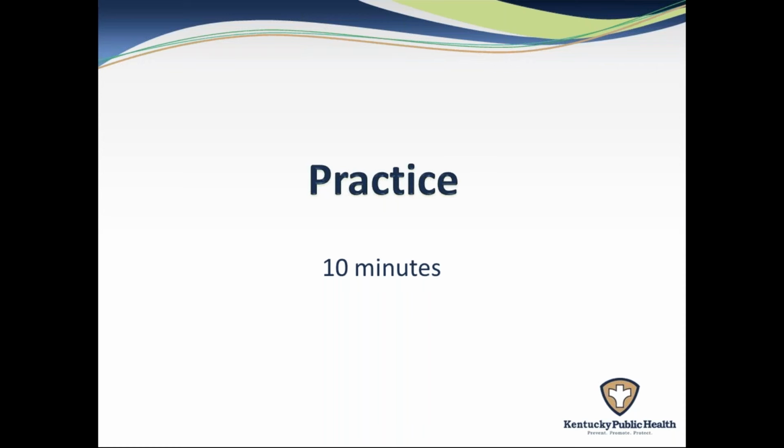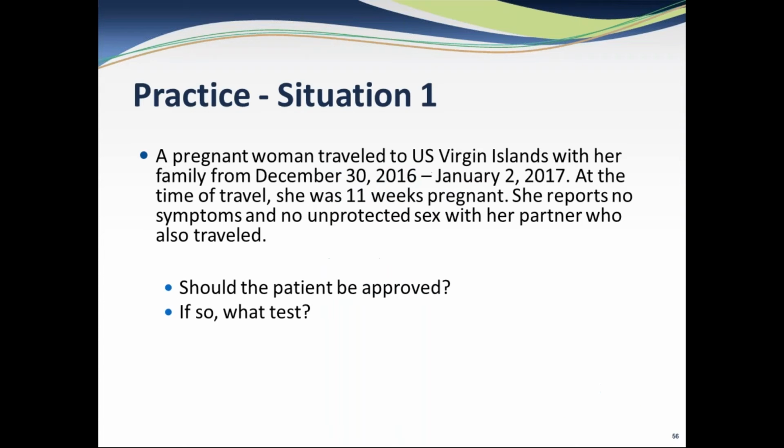Okay, so the way we did this in the in-person training was I gave everyone 10 minutes to work in groups on these practice problems. I think what I'm going to do today is read through them and give you all a chance to get an answer in your head, and then I'll go over the solutions. So let's go ahead and get started. Okay, there are 10 of these.